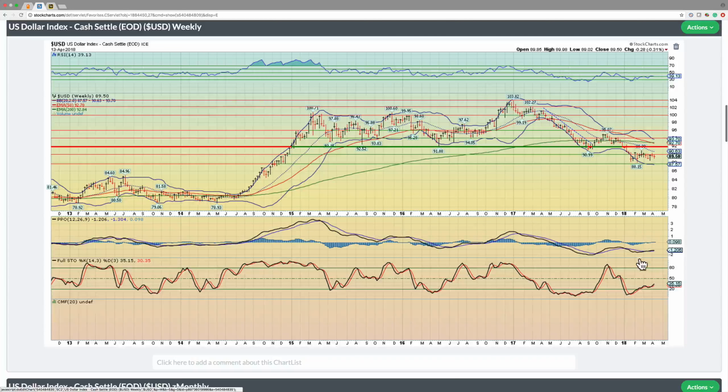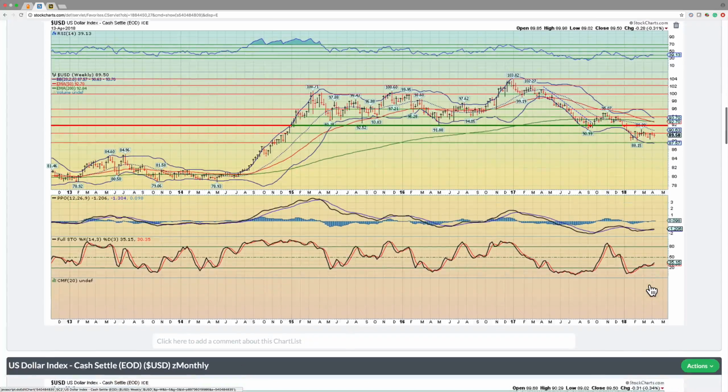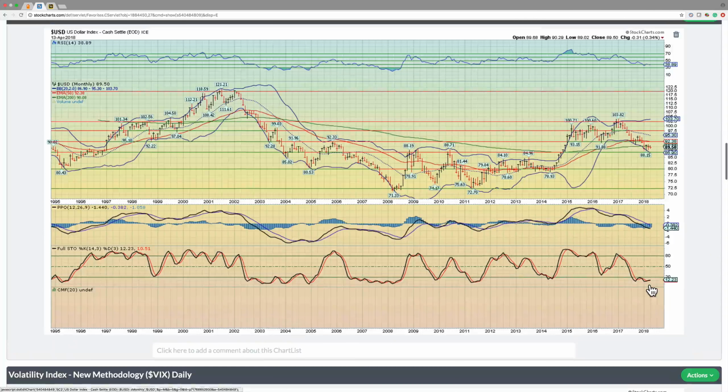PPO is above 0 now. Stochastics are starting to look good. So a lot of positive developments, but price still needs to ultimately seal the final picture. From a monthly standpoint, it doesn't look good. I still think we're going to hit 80 before getting back above 100.